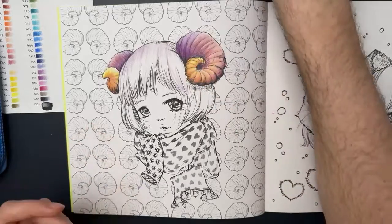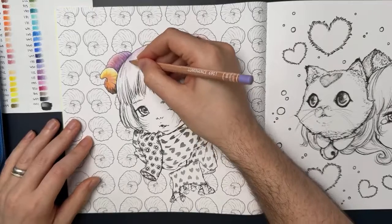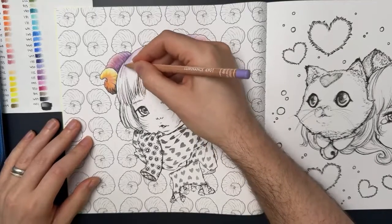All right, so we laid in a little bit of that color.